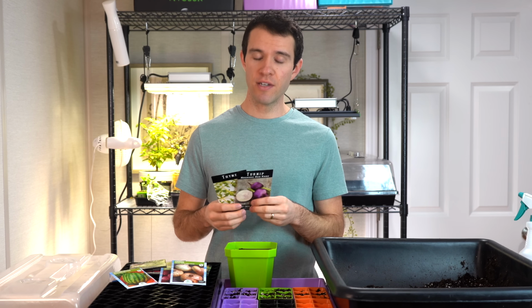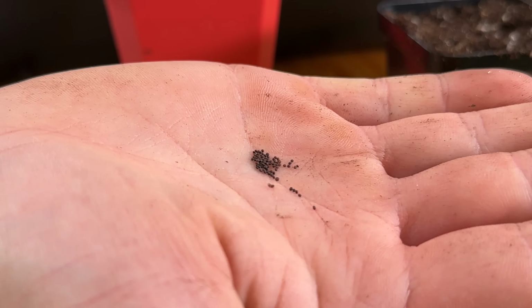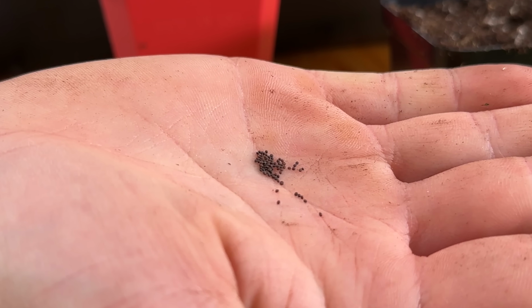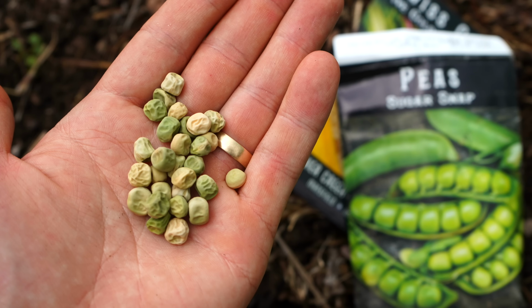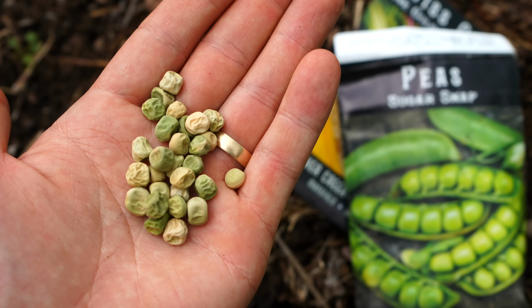In other words, you really should know exactly how deep to plant your seeds. For example, thyme seeds are very, very small. They're almost microscopic, and they're best surface sown right on the surface of the soil without burying them. Other seeds like these turnips or tomato seeds, or especially when you get into larger seeds like peas or string beans, you definitely want to go a lot deeper into the soil.